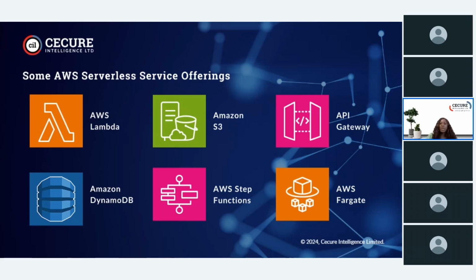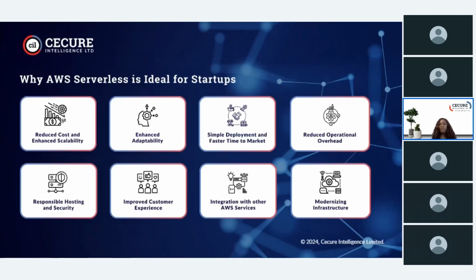Now let's look at why serverless is ideal for startups. As a startup, you want to go serverless because, like you see on the screen, there are a lot of things you get to enjoy, like reduced cost and enhanced scalability and the likes. I'm going to explain a few of these in detail.